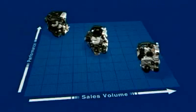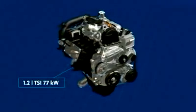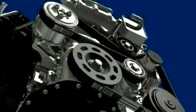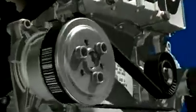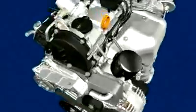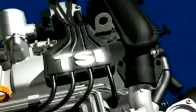In developing the 1.2-litre TSI from the small but powerful engine series EA111, Volkswagen's engineers focused rigorously on reducing frictional losses and on the use of modern lightweight materials. The result was a new weight-optimized aluminium crankcase and a totally new combustion system, TSI technology design, which combines outstanding performance with fuel efficiency.